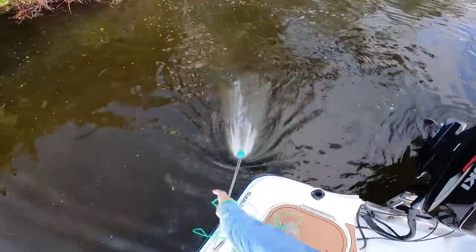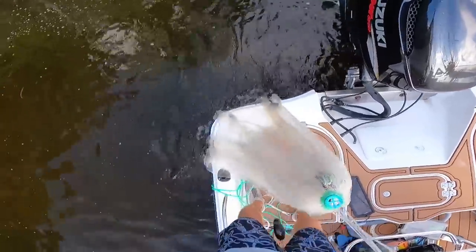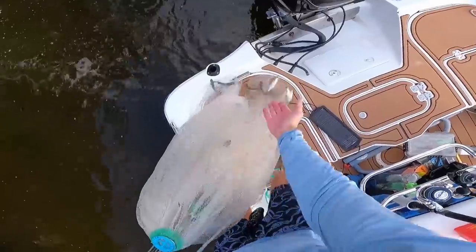That wasn't the best toss, but I was working with like limited space on the back here, and I just saw this school of mullet cruising by, so I just did the best I could so we could get a bunch, and it worked.